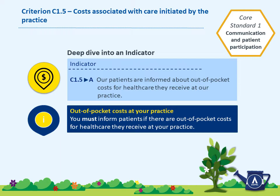So when you're looking at C1.5A, let's talk about what may be the evidence which you're going to require to substantiate this. Out-of-pocket costs at your practice. Even if you bulk bill, your fees and charges still need to be displayed or provided.